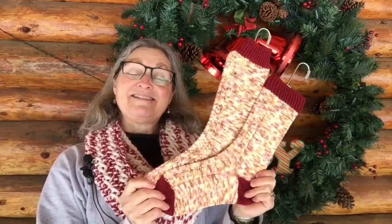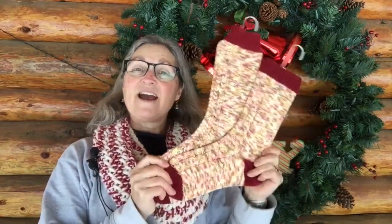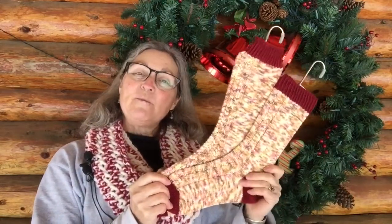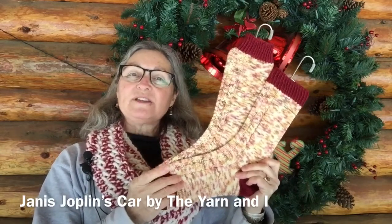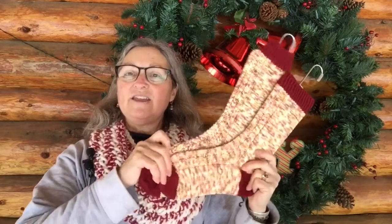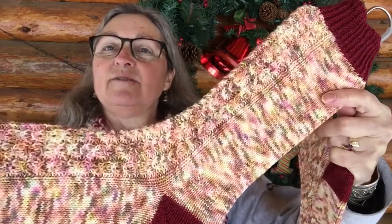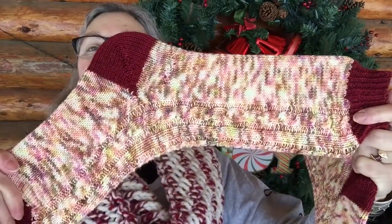I don't know. It's been a strange few weeks of knitting for me, I guess. But anyway, I still like these socks. They'll be for me. The yarn is from Cappy at the Yarn and I Etsy shop. It's called Janis Joplin's Car, and I love it. I love these socks. I think they're gorgeous. And the pattern is so pretty. Look at that little cable, and then that cable on the other side. So pretty. I highly recommend it.